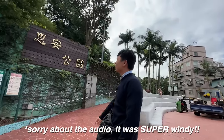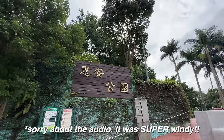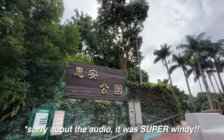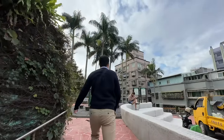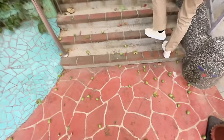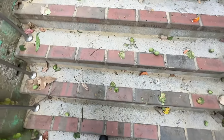Where are we? Gongren. Gongren means park. Hui'an Gongren. I don't know what it means. Oh gosh, look at all these stairs. I know. And we're in our uncomfortable shoes again. Why don't you go first so that way I can make sure you don't fall. Oh, thanks, honey.